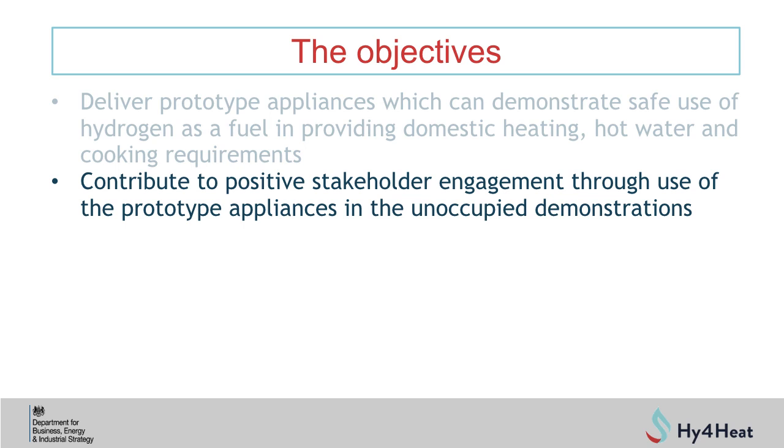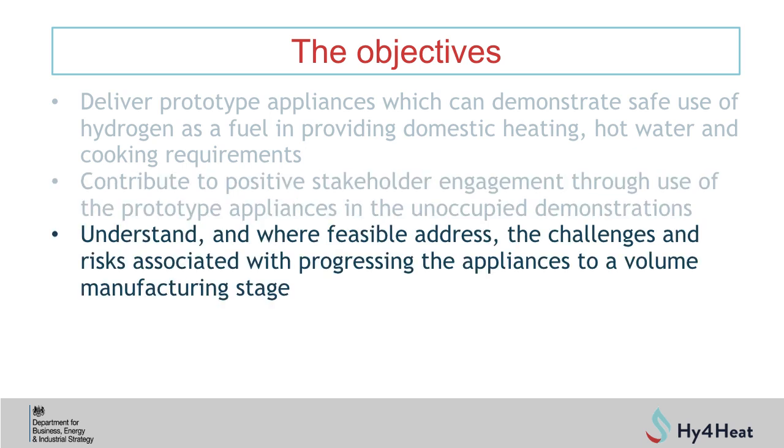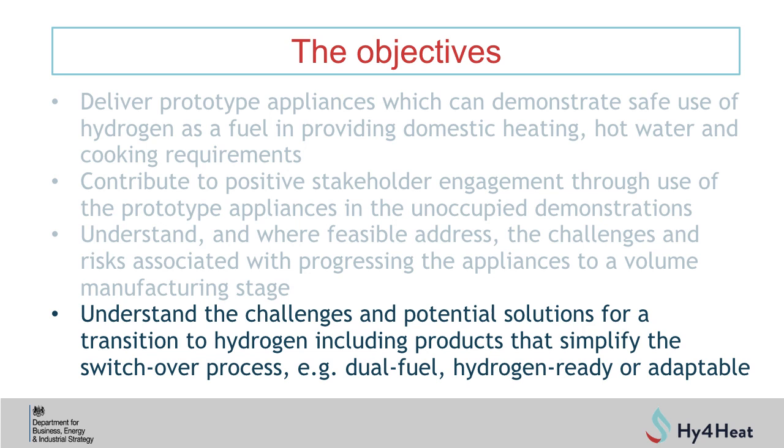in unoccupied demonstrations, understand and, where feasible, address the challenges and risks associated with progressing the appliances to a volume manufacturing stage, and understand the challenges and potential solutions for a transition to hydrogen, including products that simplify the switchover process, for example, dual fuel, hydrogen ready or adaptable.